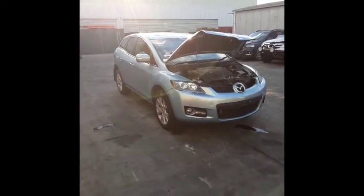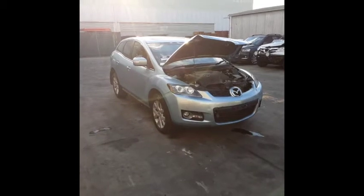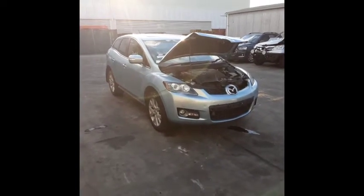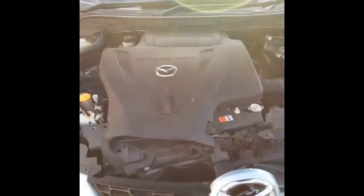Our phone number is 0738481382, and today we have a 2009 CX7 Luxury, stock reference number 4687. This shape runs from the 11th month 2006 through to the second month 2012. It has an L3 2.3 litre 4-cylinder turbo petrol engine backed by an automatic all-wheel drive transmission.